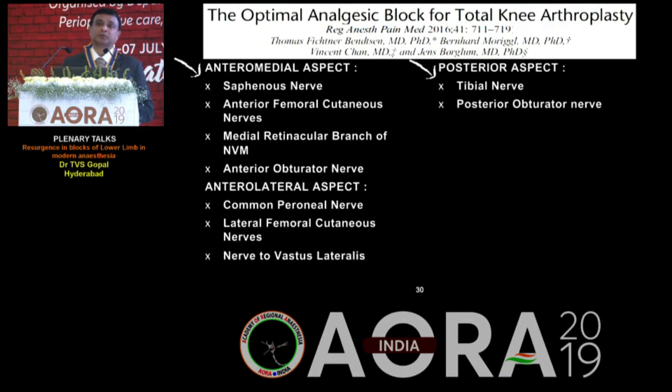So when you do a knee arthroplasty, the surgeon performs a medial parapatellar arthrotomy. And there is tremendous pain, and this is innervated by nerves that supply the anteromedial aspect of knee. And this includes the saphenous nerve, the anterior femoral cutaneous nerves, the medial retinacular branch of the nerve to vastus medialis, and the anterior obturator nerve. The anterolateral aspect is largely left undisturbed. When there is an intra-articular incision, there is pain from structures that are innervated by the posterior plexus that ramifies around the genicular vasculature in the popliteal fossa. The posterior plexus takes origin principally from the tibial nerve and the posterior obturator nerve.